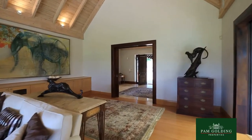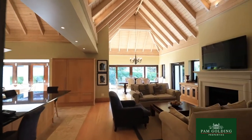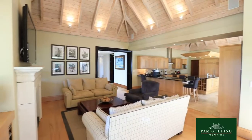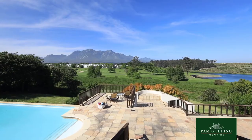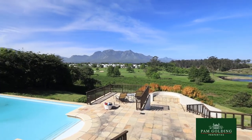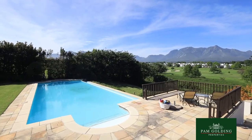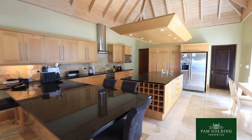Here you've got 6 bedrooms, all ensuite, large living areas, a separate office, large kitchen area, family gathering spaces, just a whole lot of love waiting here for you. What better place would you like to be seated than this, where you can take in these magnificent views?